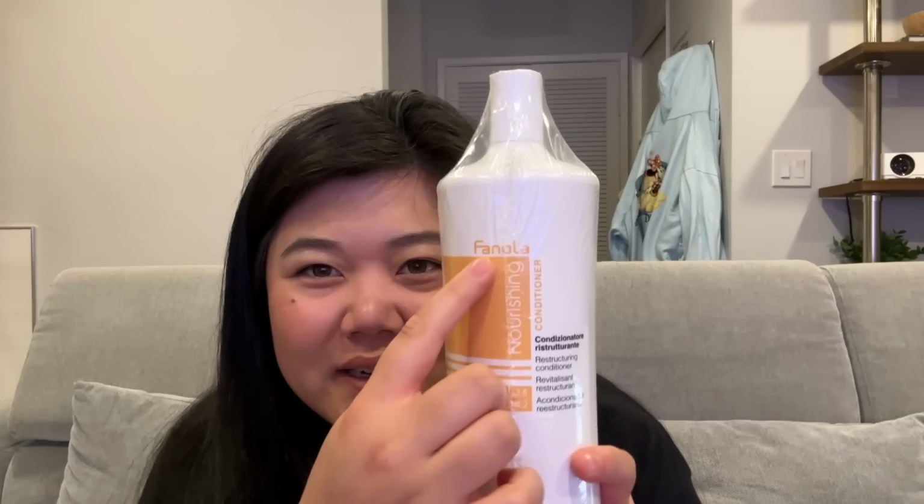Then we also have this conditioner. This is the conditioner that I use. The shampoo I use is the exact same brand. It's Fanola, and it's a nourishing restructuring conditioner, and the shampoo I have is their nourishing restructuring shampoo. I've been using this for a few years now. I like it. I don't know that much about hair stuff.